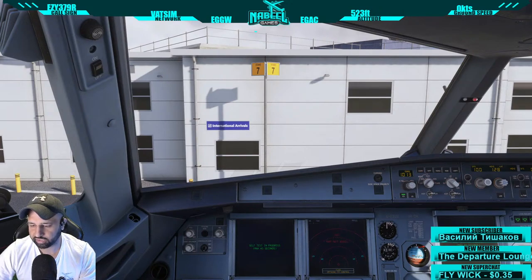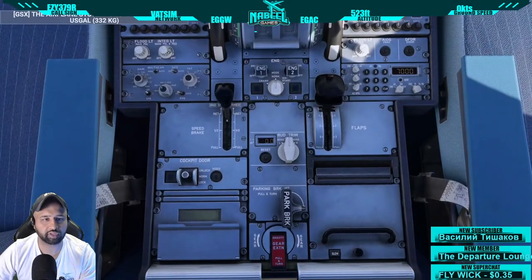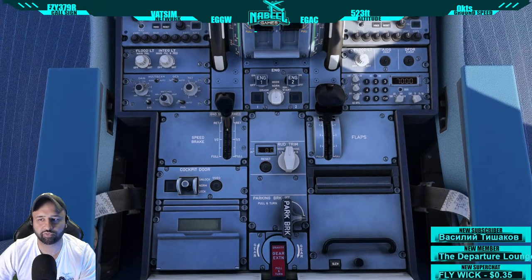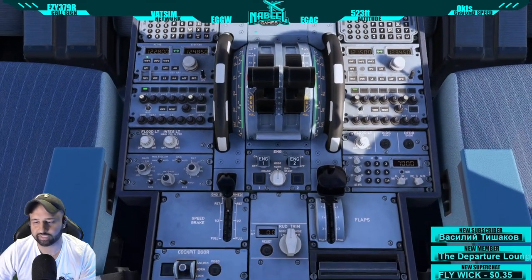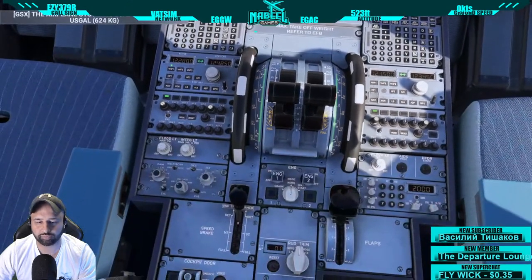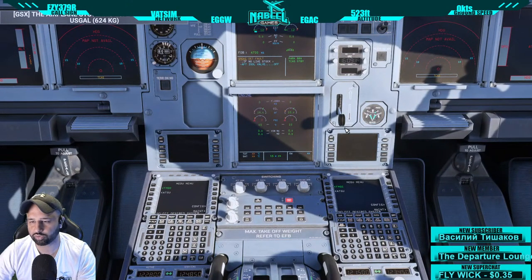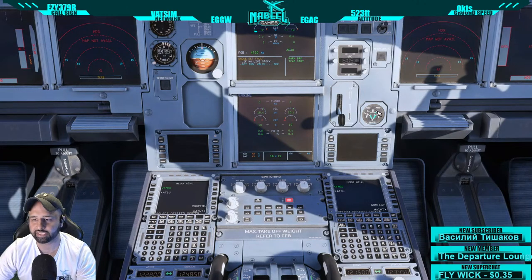Unlock the alternate horizon meter. Lovely. Let's go down. We're going to get the integrated lights to full bright. 1-2-1 decimal 8 is set. UK 2000 can go. Transponder can go to auto for now. Engine masters are off. Ignition switch to norm. Ground spoilers are disarmed and down. Accumulator pressure is not in green, so we're going to get that in green.